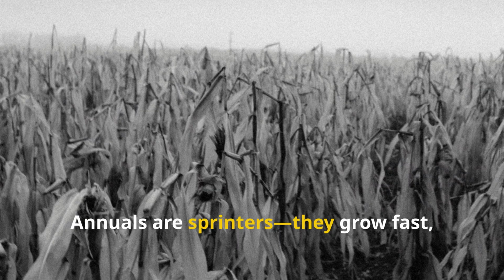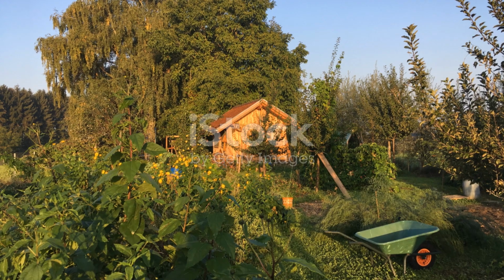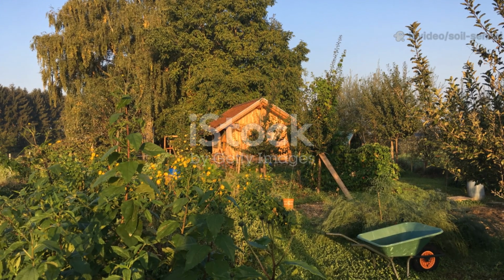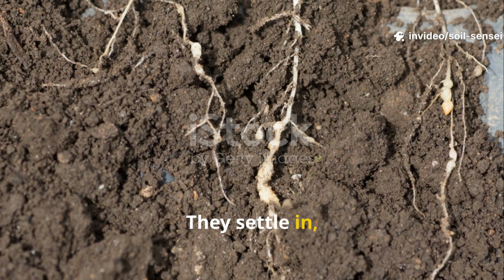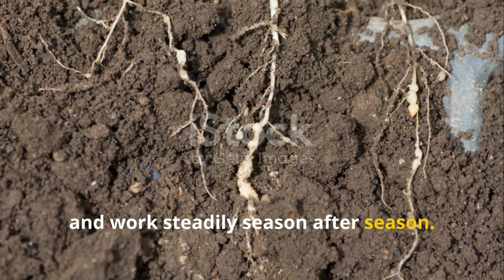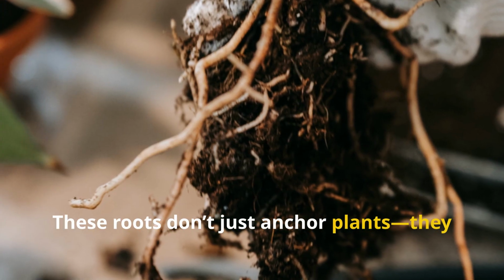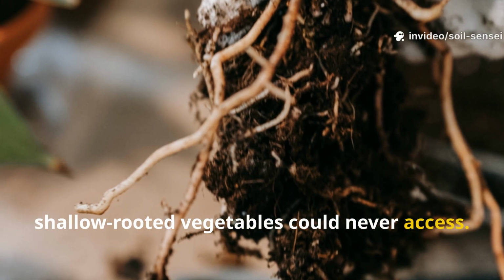Annuals are sprinters. They grow fast, give quick harvests, and then they're gone. Perennials, on the other hand, are marathoners. They settle in, establish deep root systems, and work steadily season after season. These roots don't just anchor plants. They reach down to bring up minerals that shallow-rooted vegetables could never access.